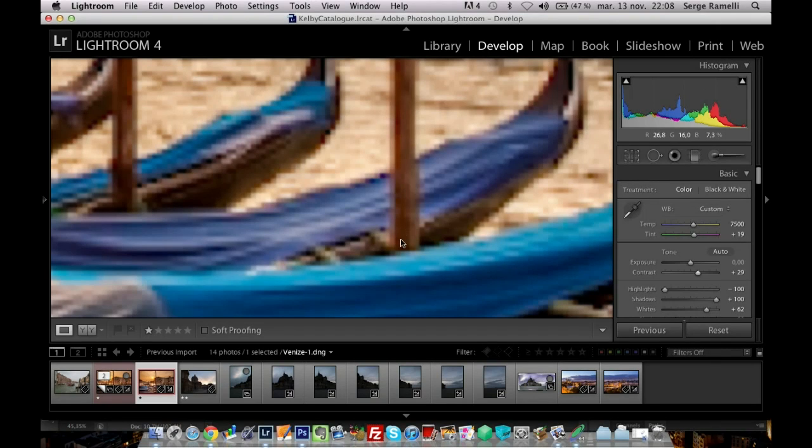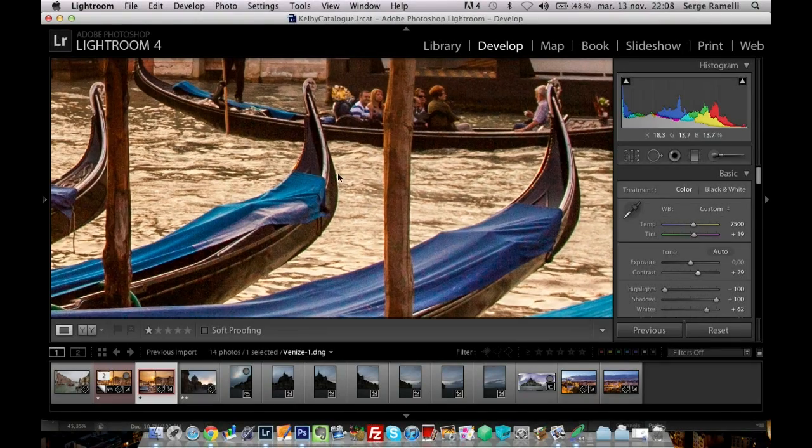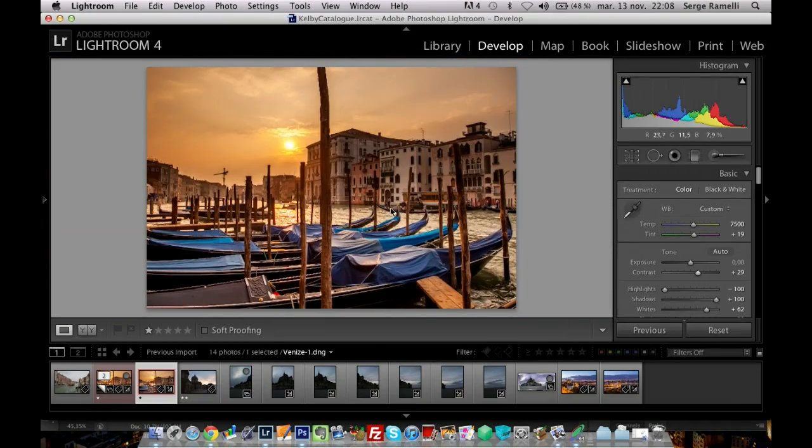It's a bit slow. We're waiting for the draw, yeah. It's a bit long, because it's a big file, 21 million pixels, and it's only a 4 gigabyte computer, so it's a bit slow. But anyway, it works really well, and there it is. It's really sharp. If you have extra RAM, send it to Serge. Yes, please do. He needs only about 4 more.